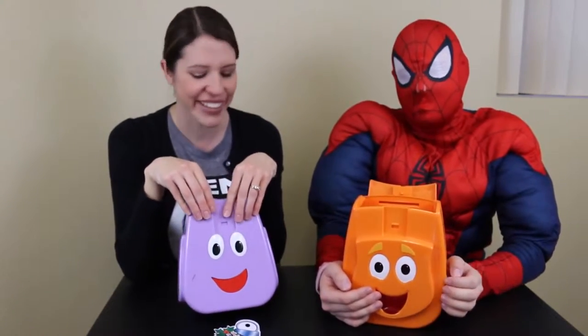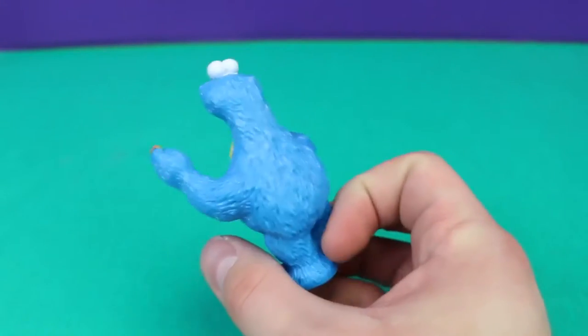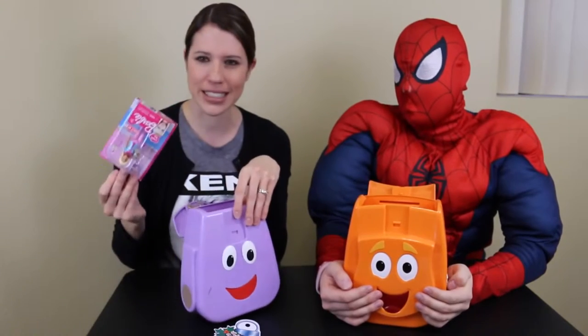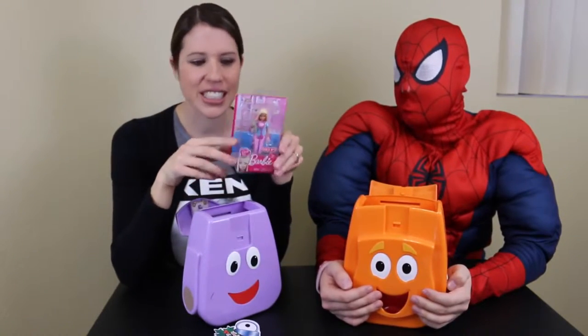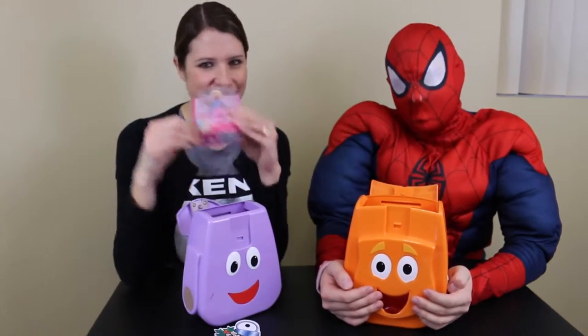That's cool. Here's the cute little Cookie Monster figurine holding a little jar of cookies, and he's all furry and just cute. And my last present, this is it. Oh. This is Barbie, I Can Be series, and she is a little pet vet, so veterinary. Oh, that's cute, so we'll open that up in a second.